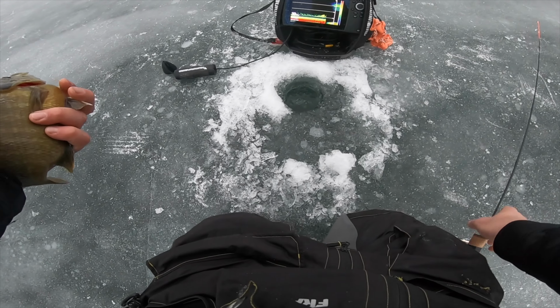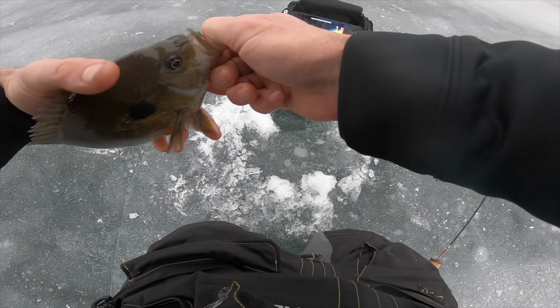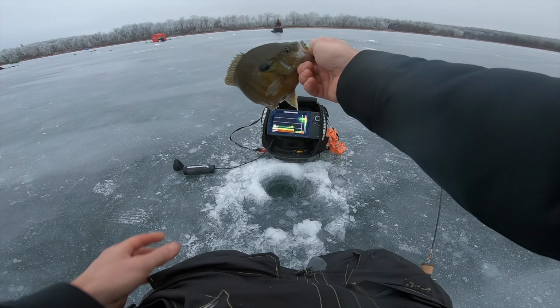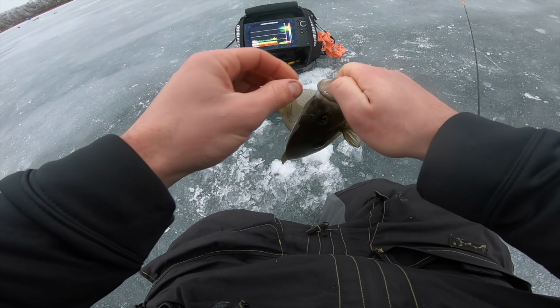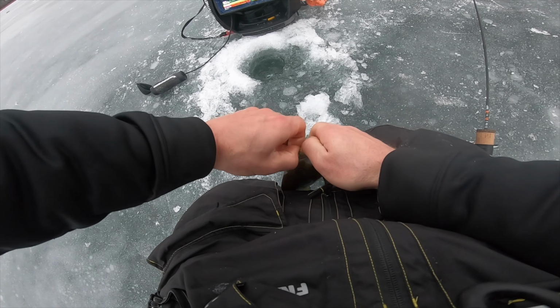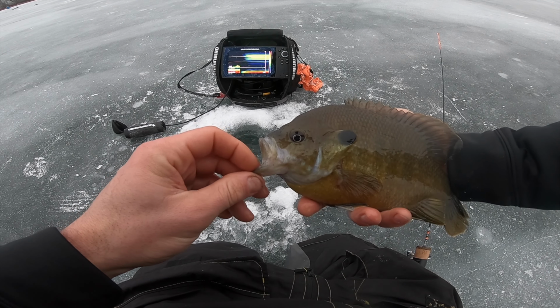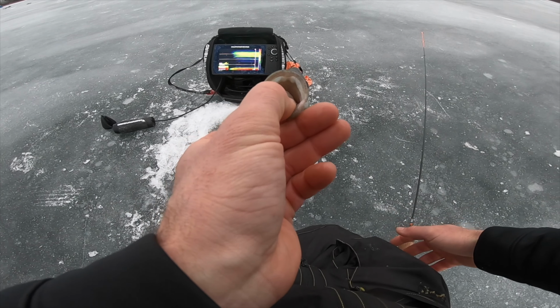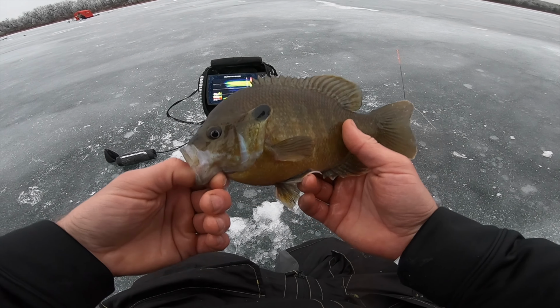Oh my goodness. That looks like a green sunfish or something. Holy cow. It just inhaled this T-rip. Someone comment and let me know what kind of sunfish this is. It's got a giant mouth. Cool.